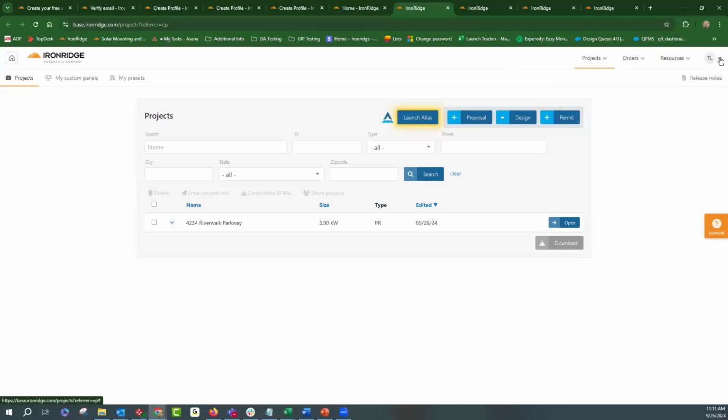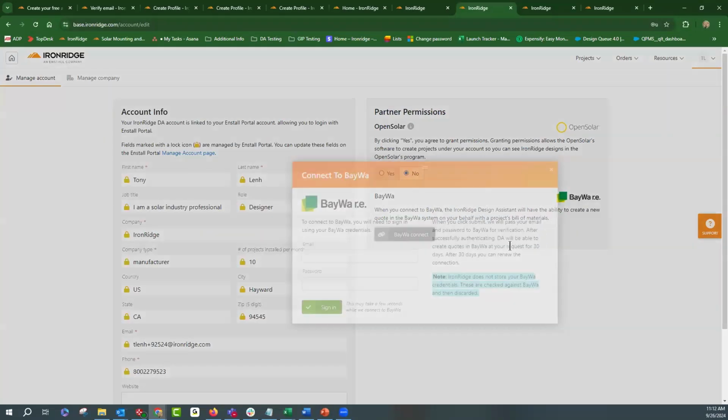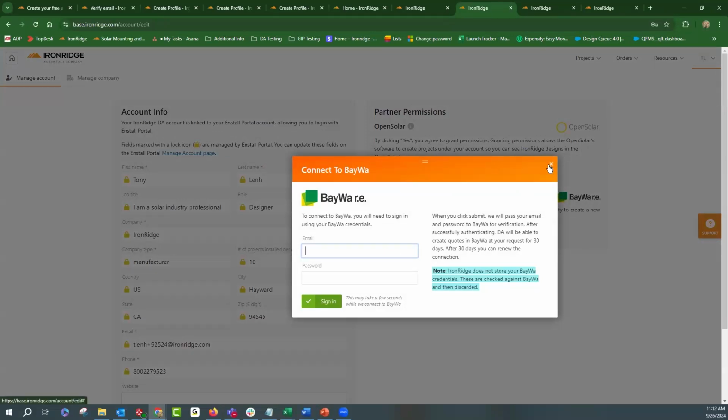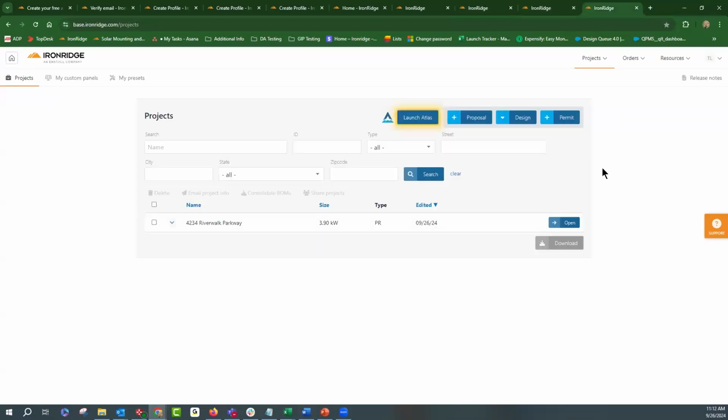And to do that, we would just click on the icon here. It should be your initials. And then you would click on Manage Account. When you click on that Manage Account, it'll go to this page where it's going to show you some partner permission information. One of them is going to be BayWa. So to connect your account, you would just click on this button and then type in your credentials. And the credentials should last you about 30 days. What essentially will happen after 30 days is you just have to re-enter that information again. And then once you're logged in, it'll tell you when that credential is going to expire and when you'll need to go back and retype that information. All right. So that's going to be the first important part in connecting your BayWa account to our design assistant tool to be able to utilize the feature that we're going to be discussing today.